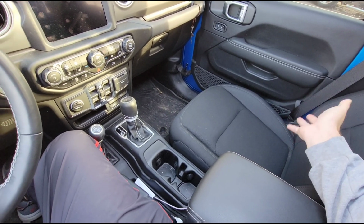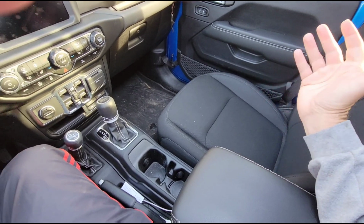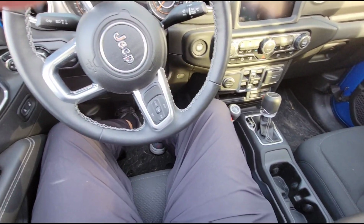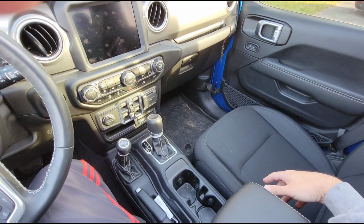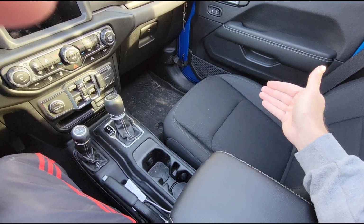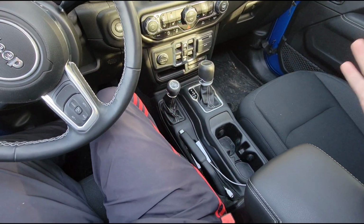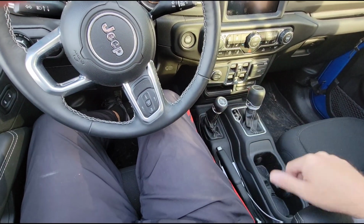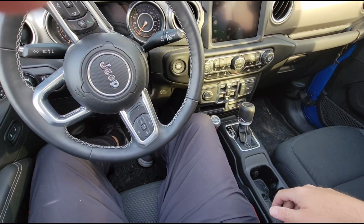The third thing kind of goes along with number 2, and that's the seats. Now everybody knows that these Gladiators are extremely expensive trucks. I mean, this one that I'm sitting in right now had a sticker of over $56,000. And yet you cannot get power adjustable seats in this truck. Not even on the driver's side. There's no power adjustment. It's just a manual forward and backward seat that you operate with a lever down here, under the seat.